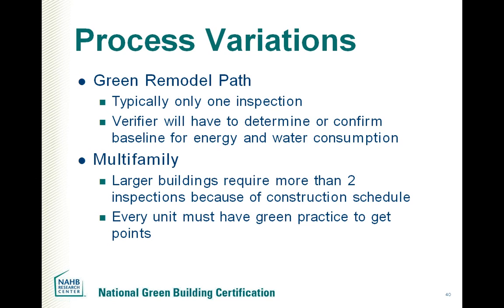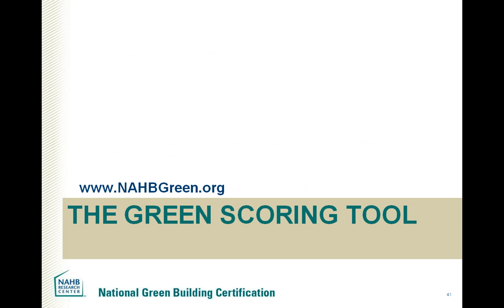Obviously with multifamily buildings, if it's very large, the verifier will have to go out a couple of times. Usually they'll drywall the floors in stages. So that's slightly different. For the Green Remodel Path, you usually can get by with 1 visit. The verifier will come in, confirm that baseline energy and water use, and then has to review all the installations to get there for the performance.